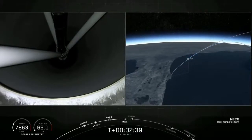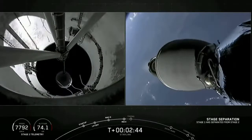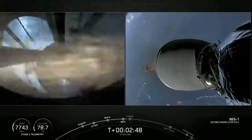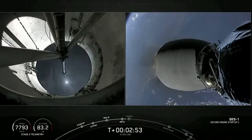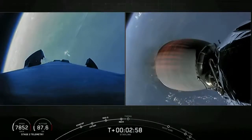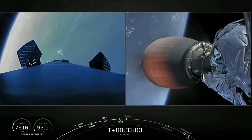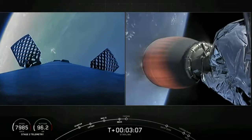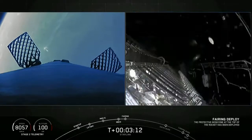MECO. Stage separation confirmed. All right, on your screen there, we have visual confirmation of those events. MVAC 3 has started. MVAC is now ignited and beginning to develop that warm orange glow. The next event we have coming up is fairing deployment. Fairing separation confirmed.